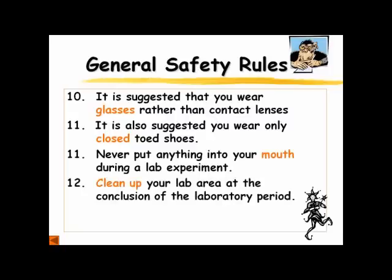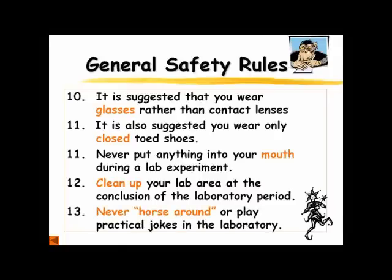And when you're done, you want to clean up your area so that the next people coming in have a neat space to work. And your own stuff would be clean for the next lab, the next time you have lab. Of course, you should never horse around or play practical jokes in the laboratory. That would be grounds for disciplinary action.